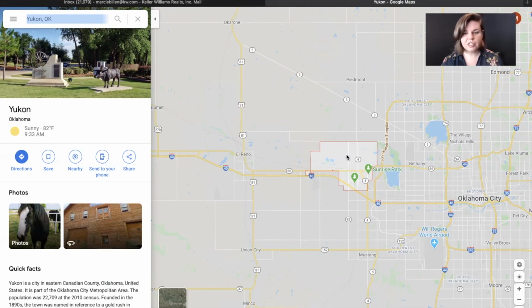Originally the city was a center for farmers because there's a lot of farming that happens on this side of the city because of how flat and plain-like the area is. So there was a big milling operation in the city of Yukon. Now it's kind of known as a place where people live and then work in Oklahoma City because it's so easy to get into Oklahoma City from the highways. The average home price in Yukon is right at $200,000.